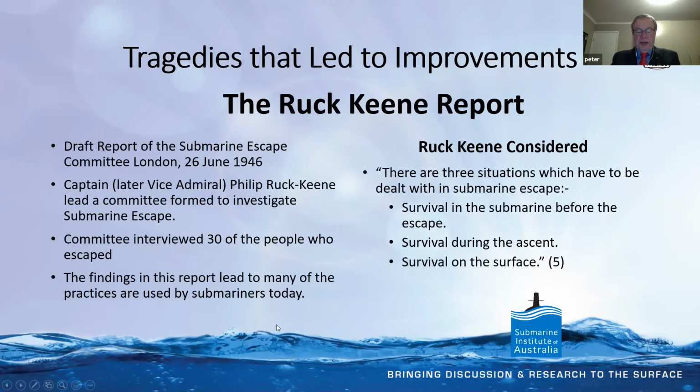At the end of the Second World War, the British Royal Navy commissioned a review of submarine losses led by Captain and later Vice Admiral Philip Ruck-Keene to investigate submarine escape. The findings in his report led to many of the practices submariners use today. They're also a reminder that if we fail to learn the lessons of the past, we're very likely to repeat the tragedy. The Ruck-Keene Committee reviewed 26 submarine losses, from which 172 people attempted to escape, of whom 84 were successful.